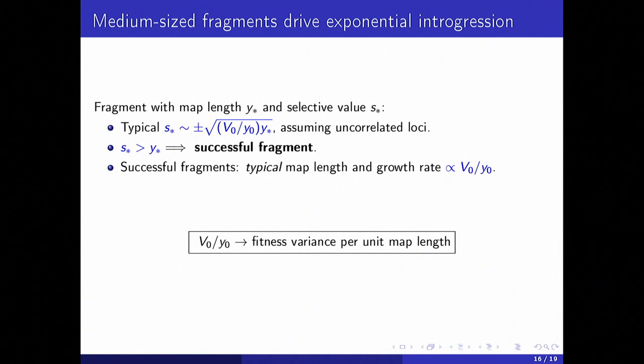The sum is normally distributed with some typical value which scales as the square root of the number of variables that we are adding up. So this is all fine, but what do we need for a fragment to be successful? We basically need that it should be amplified by selection faster than it is broken up by recombination. If it's too small, it won't have a significant selective effect because it won't have enough variance. If it is too large, it will be broken up by recombination very fast. So there's a typical intermediate length scale that emerges, such that the fragment is large enough to have a substantial selective effect, but small enough that it isn't broken up by recombination very fast.